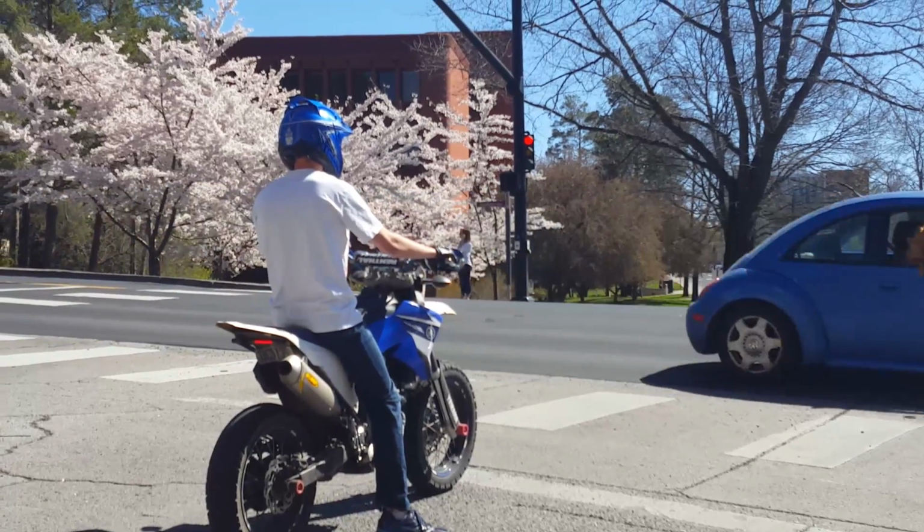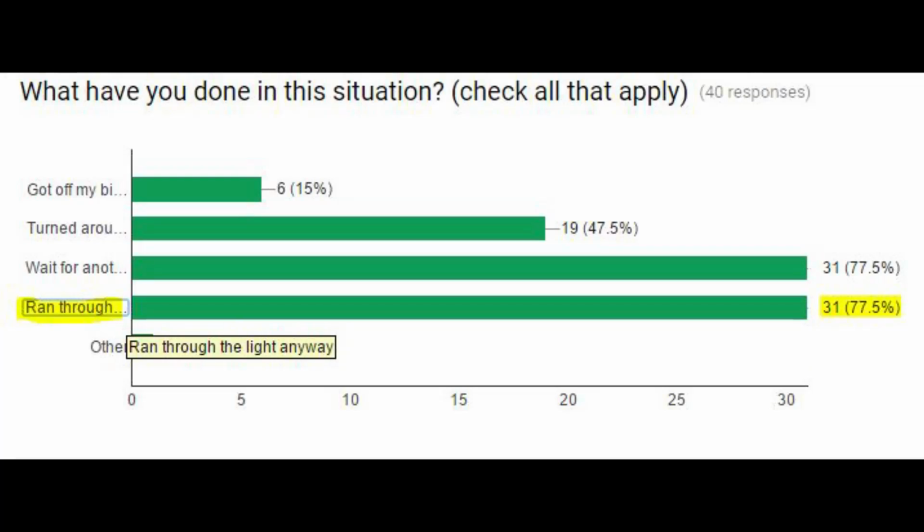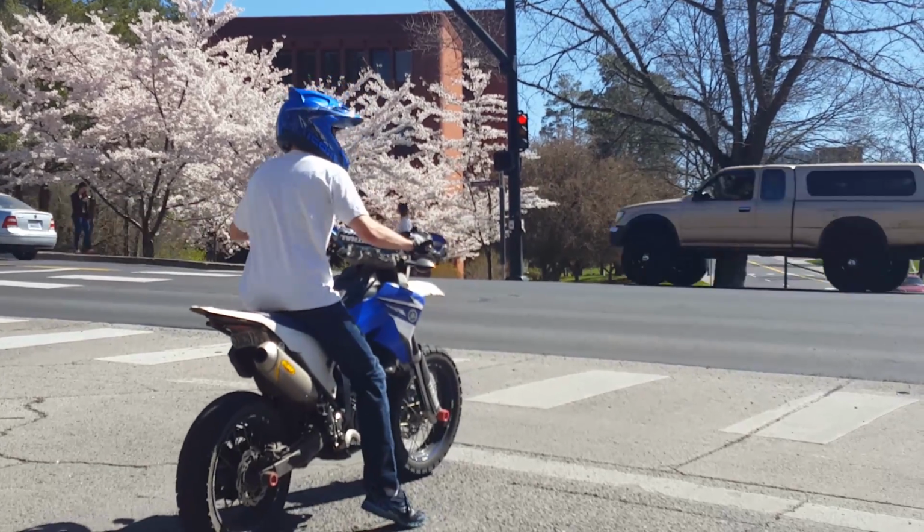An impatient rider may resort to just running the light. In a recent poll of 40 motorcycle riders in Pullman, Washington, nearly 80% said they had run the red light in this situation. Don't do this either. It's obviously very illegal, and you don't have to resort to these illegal methods.